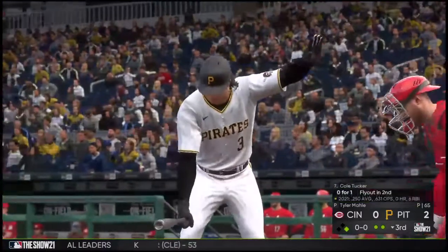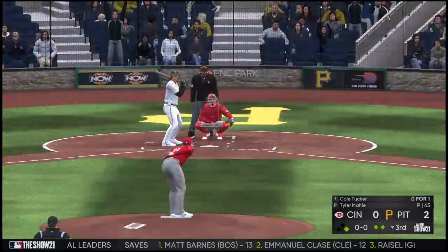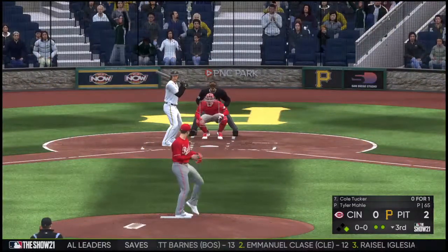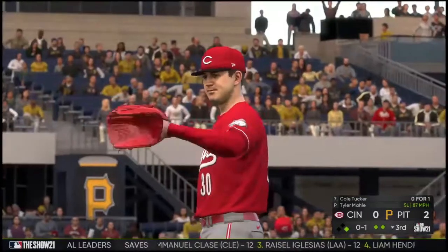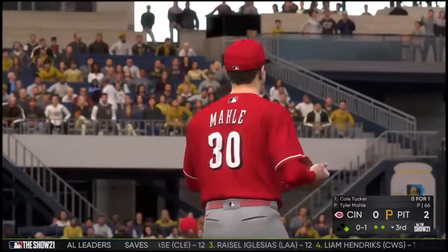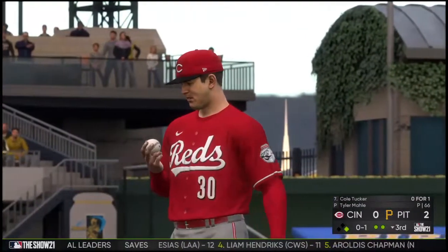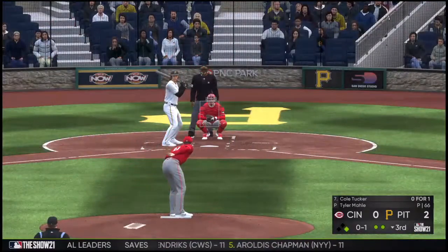The batter, number 3, Cole Tucker digging in at the plate. First delivery to him. We're only in the third inning, and his pitch count is above 60. That's not being too efficient with your pitches. Evans leads off first with a pair of outs in the inning.